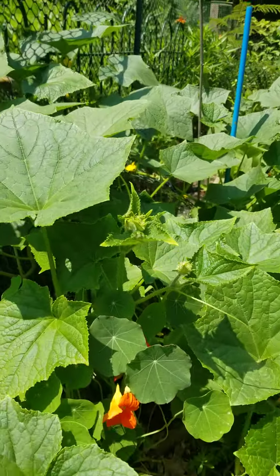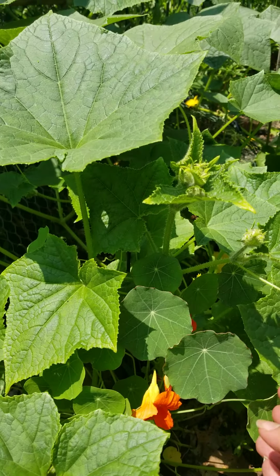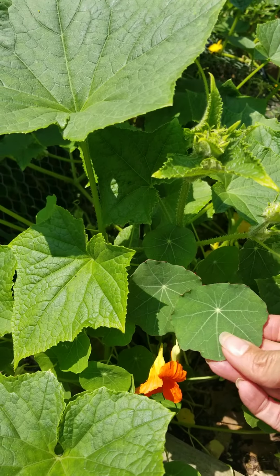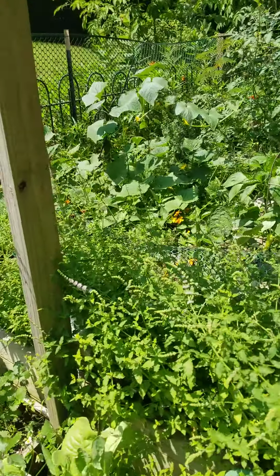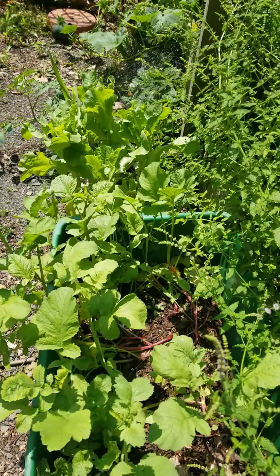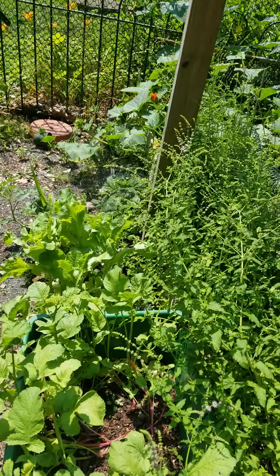And I planted a lot of these. I'm not sure how to pronounce it, nasturtium. But I love these because I love to eat these leaves. I like the flavor of them. These are my radishes, but I've maybe gotten 3. They get too long and leggy, so I gotta figure out what's going on.